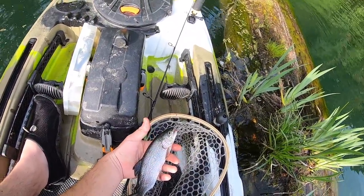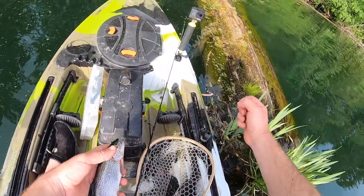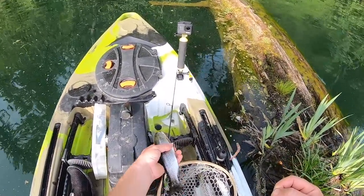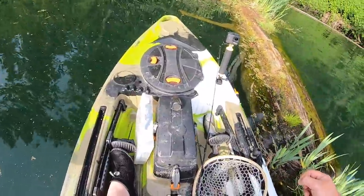There we go, and he is out. So I don't have any bag to throw the fish in to keep him cool, but that's okay. We're gonna eat him here today anyways. I'm not that worried about it. We're just gonna throw him in the front of the boat.